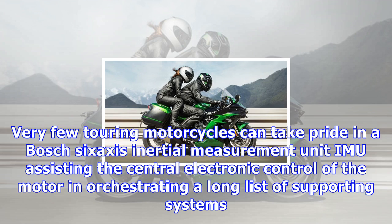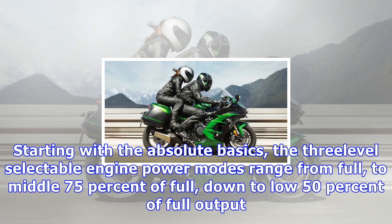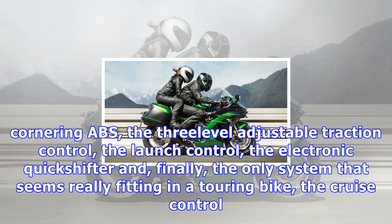The Ninja H2 SX rolls on fully adjustable suspensions that could easily hone any sport motorcycle, with inverted 43mm forks and a new Unitrack monoshock at the rear. Stopping is handled by a pair of radially mounted, four-piston calipers on 320mm discs, typical stuff. What's not typical is the electronic arsenal employed by Kawasaki. Very few touring motorcycles can take pride in a Bosch 6-axis inertial measurement unit (IMU) assisting the central electronic control of the motor and orchestrating a long list of supporting systems. Kawasaki simply calls it the Cornering Management Function, KCMF.